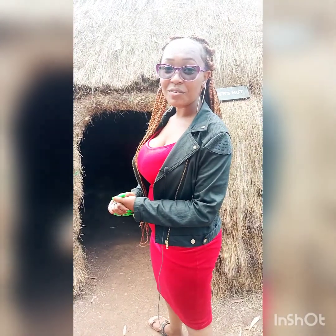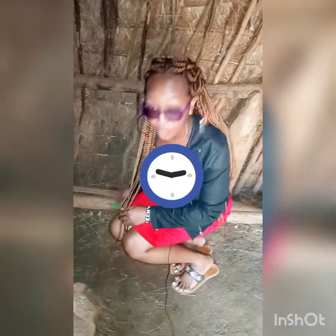The second wife's house. As you can see, the structure is the same for all the houses. Here is the living room and also the kitchen. They used to sit here while cooking for the guests. They also have a guest house, by the way. They were very generous people, expecting guests.